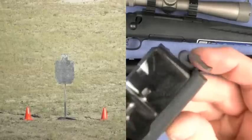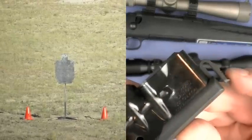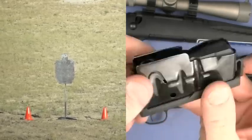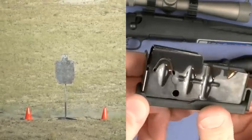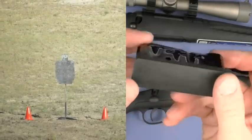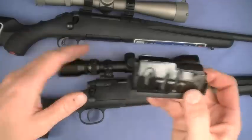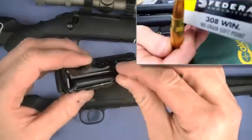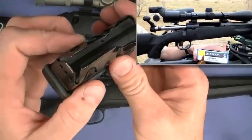I don't like this feature, said it before. I'm worried that over time it will lose tension, not so much break, and then I'll lose a magazine. It is a metal 4-round magazine. There, we covered firepower. It was reliable. No problems. You can top feed it, but it is difficult because you're going through that loading port and you're having to line that cartridge up on one set of feed lips.